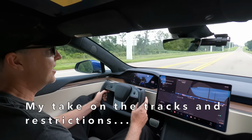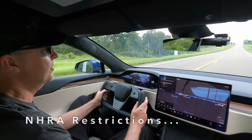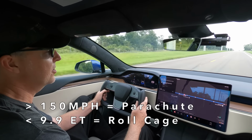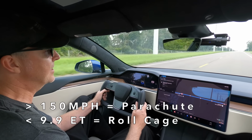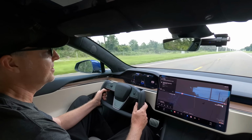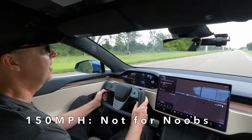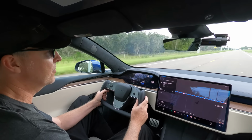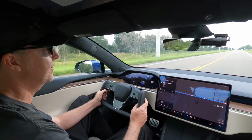Alright, so the quarter-mile tracks, at least everyone within a 200-mile radius of me in North Tampa, put these NHRA restrictions on that say that if you go 150 miles an hour or more, then you need a parachute. And additionally, if you're running under 9.9 seconds, you need a roll cage. And I respect those safety-related rules. I'd hate to see somebody get a Plaid like this, maybe they've never been down the drag strip before, and wreck horribly and perish because they didn't have what was required, and those additional safety precautions might have made the difference between them living or dying.